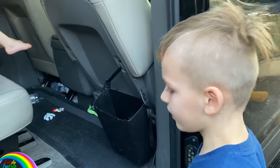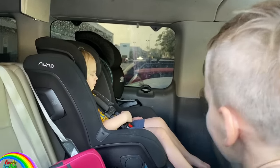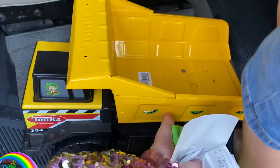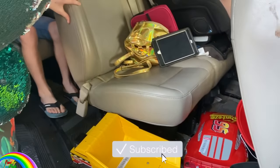Yes. Oh, he's asleep. Oh man. We were so excited to show these to him. Well, he got a really cool truck and a really cool car. Well, he'll have those waiting for him when we get home. Hey, why don't you show Daddy what you got, David? Oh, that's huge.